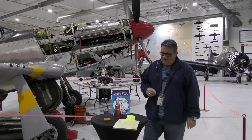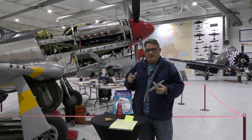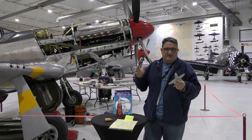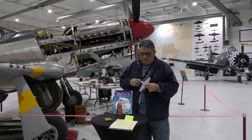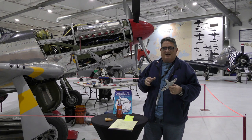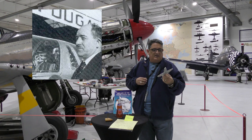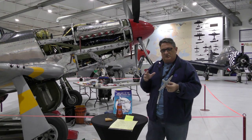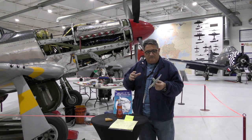But we're doing the Dewoitine D-520. The interesting thing about this fighter and what went on with the French is the French, like the British and everybody else in the region, whether you were Axis or Allies, they were all rearming. And the 520 actually traces its roots back to the early 30s with its designer, Robert Costello. They were actually working on this fighter for quite a bit of time, and then they got distracted. They didn't come back to it until late 1935, 1936.